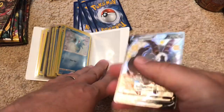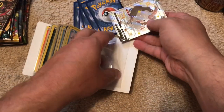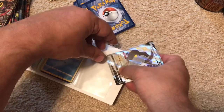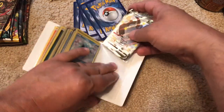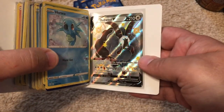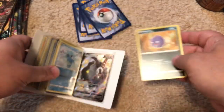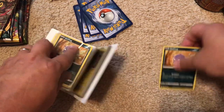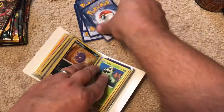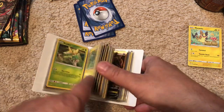Next is, oh boy, double five. Look at that beautiful card. Going into a protective sleeve in my protective book. That's really cool. That's beautiful. Next is another Koffing. Next is a Pikachu. We're starting to see the common ones here, aren't we?